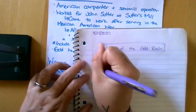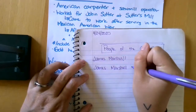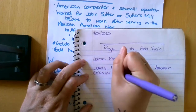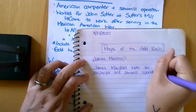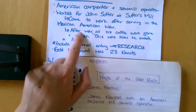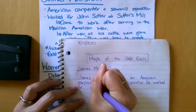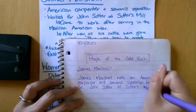So I might do something like: James Marshall was an American carpenter and sawmill operator. Okay, and I remember, this isn't in my notes. Oh, right here, I talked about how after the war, this is how he came. So he worked for John Sutter at Sutter's Mill.